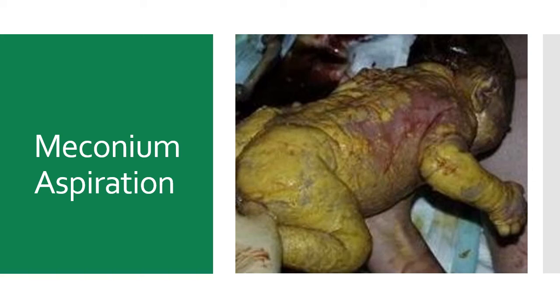But for these kids who are depressed and who clearly have evidence of meconium, we want to do direct tracheal suctioning, especially if they have bradycardia, apnea, or hypotonia. So prepare for immediate resuscitation. So this is going to be intubation, suctioning out the airway, oxygenation, positive pressure ventilation, and then start compressions if they have bradycardia as well.